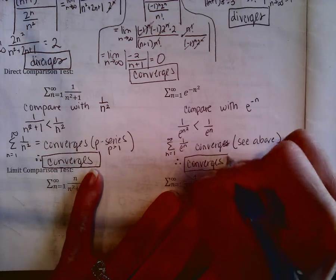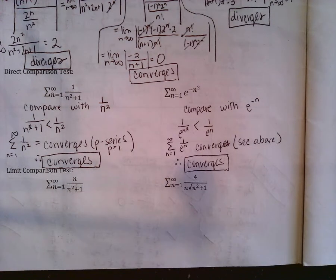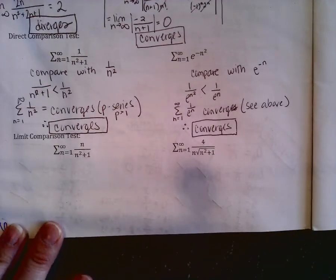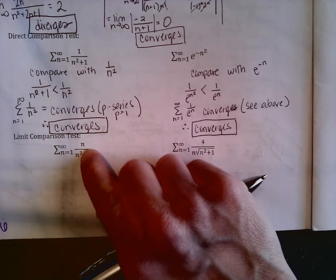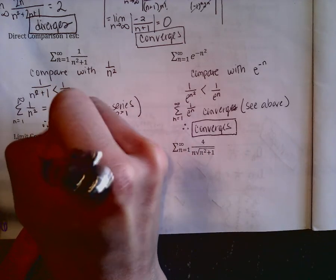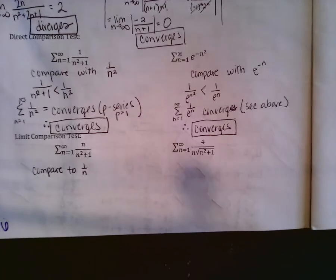The other part of this rule, which wasn't represented here, is if you know a smaller series diverges, then you know the bigger series will also diverge. Okay, and then finally we have our limit comparison. Once again, we're just going to try to pick something simple to compare this to. If this didn't have a plus 1 on it, wouldn't that just reduce to 1 over n? So that's what I'm going to compare it with: 1 over n.